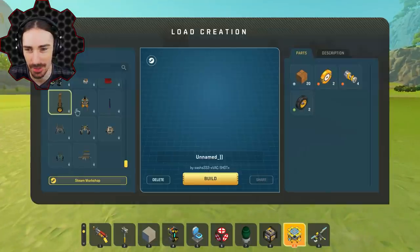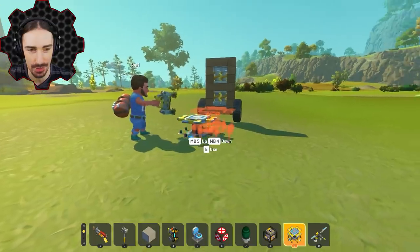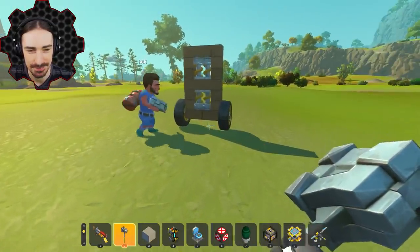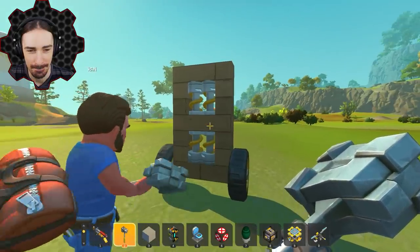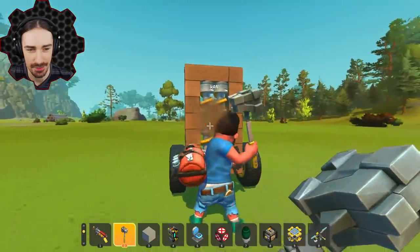For instance, here we go, unnamed. This is unnamed by Sasha333. And I don't know how this is unnamed. It's clearly a wheelie McGig. Oh yeah, definitely. Look at that. It's a fascinating wheelie McGig.